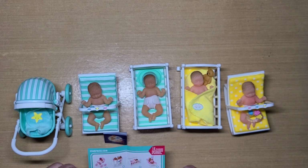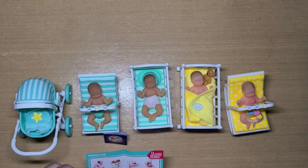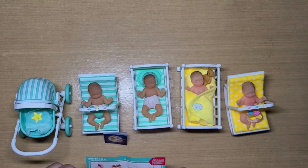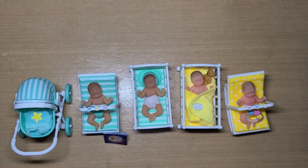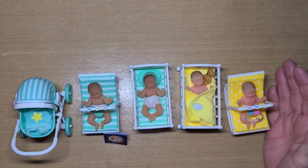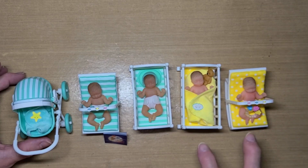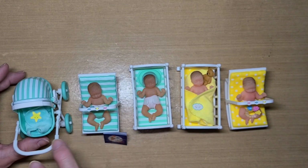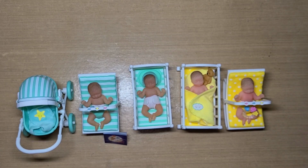I'd love to get everything in all three colors. They have yellow, green, and pink, and I'd love to get them all in the colors. That's so sweet. I love it, love it, love it. So I've got two light-colored babies and three darker-colored babies. Look how precious. Oh my goodness.